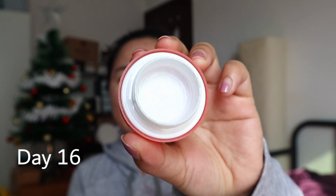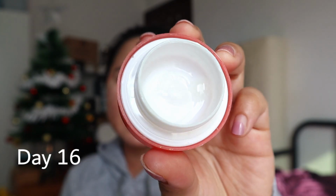Now, let me show you how much product I have left. So for the toner, I have about this much left. For the day and night cream, this is only 10 grams. So this is the day cream. I have nothing left. And then the night cream, maybe a tiny bit left.